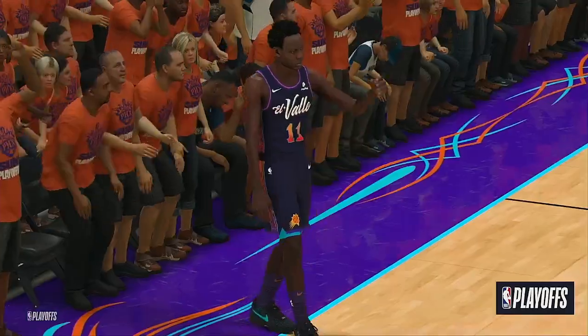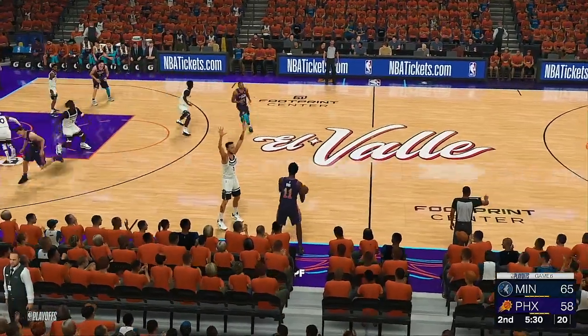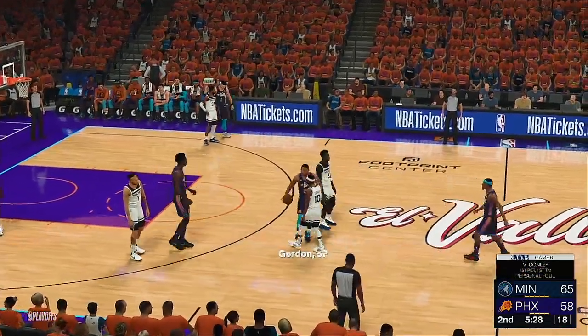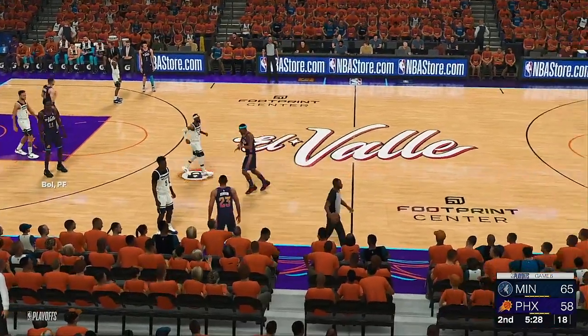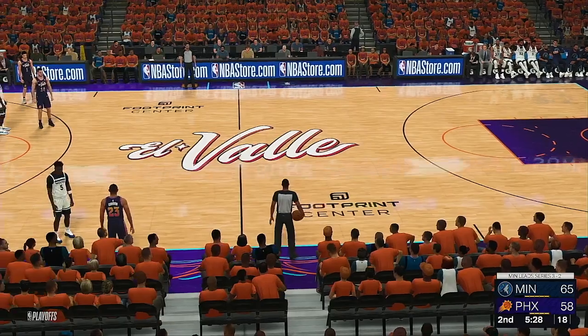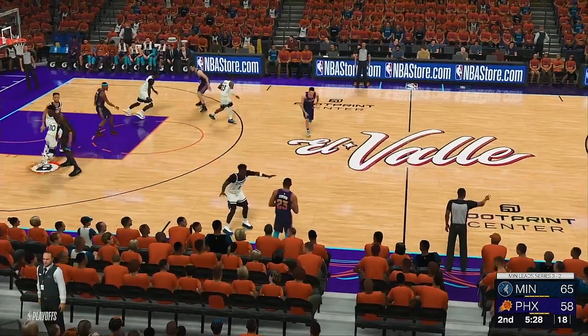And the Suns here with a different look. Eubanks, he's checked in for Nurkic. Hole comes in for Kevin Durant. Gordon's checked in for Royce O'Neal. And it's Booker in for Grayson Allen. Timberwolves also changing it up. Kyle Anderson, he's checked in for Rudy Gobert. Edwards comes in for McDaniels. And Monte Morris subbed in for Nickeil Alexander-Walker.